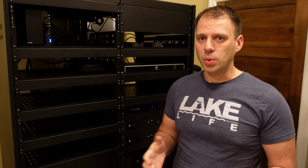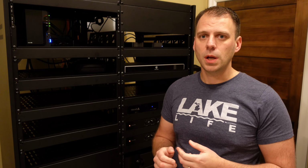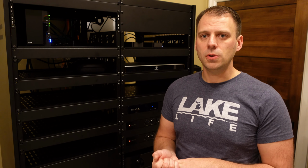So I've actually already pulled the trigger on this. The Emotiva is still in the rack here as I record this, but there's a couple of big boxes on the other side of that door. And what I purchased was essentially an A31 to drive the front 3 array, the left, center, and the right, and I purchased 2 A52 pluses.